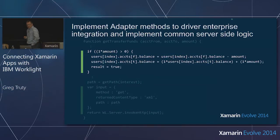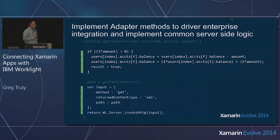On the server side, this is a little bit of what a procedure method looks like within an adapter. There's a function call with the name get transfer funds. I wrote a simple little adapter here to basically keep track of a little JavaScript global process in order to actually keep track of the funds themselves. But this JavaScript can do anything you want. You could actually have it call out to other requests.